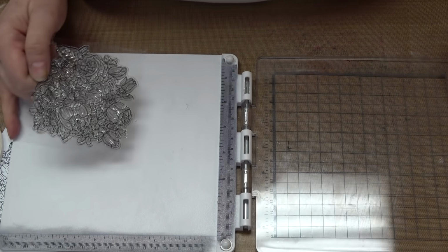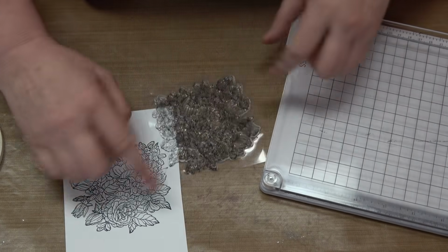For today, I'm pretty much going to stamp just upside down.